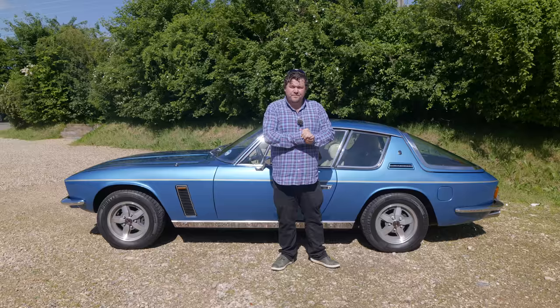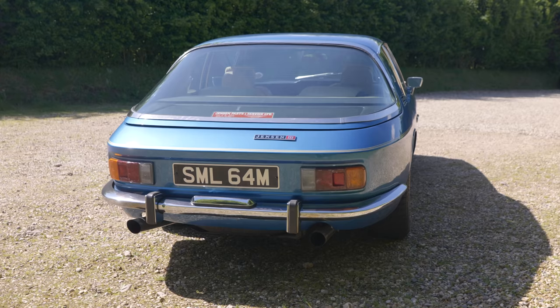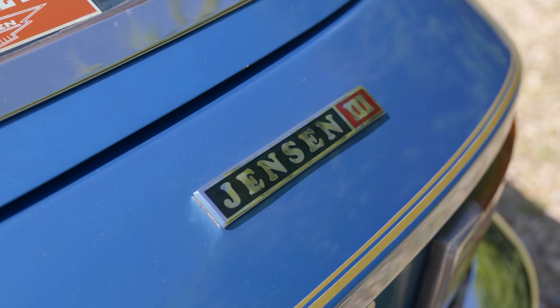It is an odd-looking duck, I will confess, but I kind of like it. In the flesh, it's got presence, even if it is a rather odd mashup of Capri and Mustang at the front with Pacer and Gremlin vibes at the back. This particular car is a Mark III Interceptor and came from 1973.